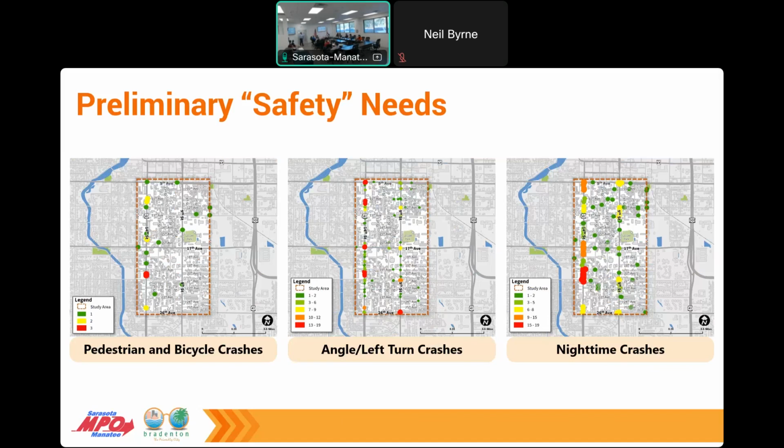And kind of see a pattern that a lot of them, and not a surprise to us as we started looking at the project, but a lot of them are focused on 14th Street, so Business 41. But pedal bike crashes, angled left turn crashes, I really wanted to look at that when I talk about the connectivity and new signalization.